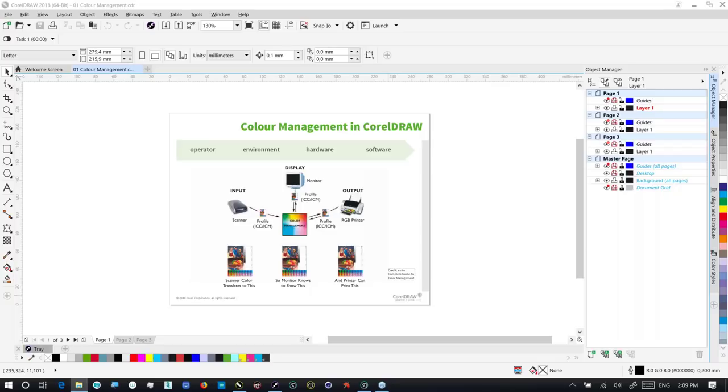We all perceive color differently. And a classic example, if I were to say to you blue, every one of us in the room is possibly thinking of a different shade of blue. Some of us might be thinking of a cyan blue, others might be thinking of a turquoise blue, others might be thinking of a midnight blue. So what we're trying to do is manage across the board.